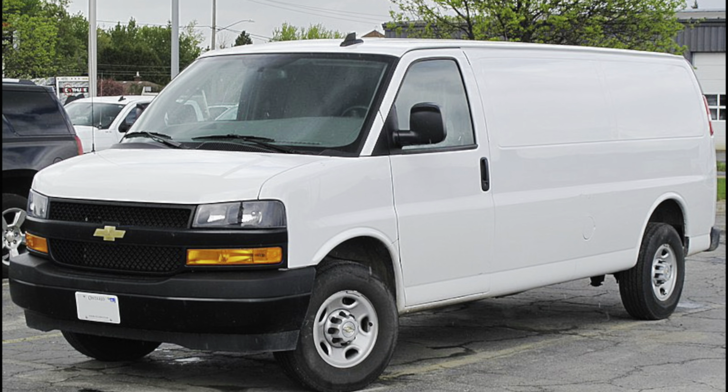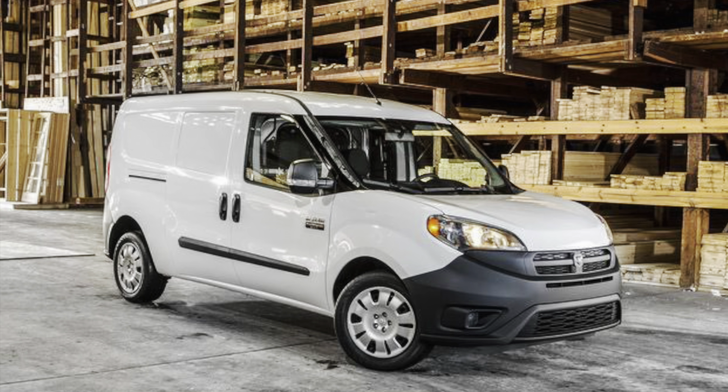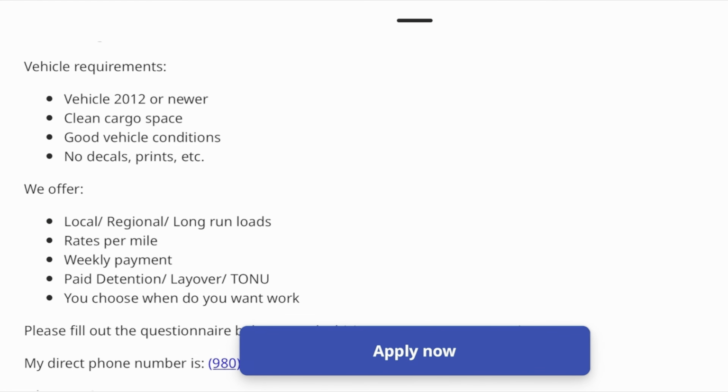Alright, so the second issue I see going on is people buying the cargo van first. Don't let that be your first step. It's gonna be parked there not making money, and you're paying on insurance, and it's just gonna dig a hole in your pockets. You gotta go back to the research step, and you gotta find out which cargo van would fit you best, whether it's an older cargo van or a newer cargo van, because like I said, there are a lot of companies out there that will require you to have a newer truck.